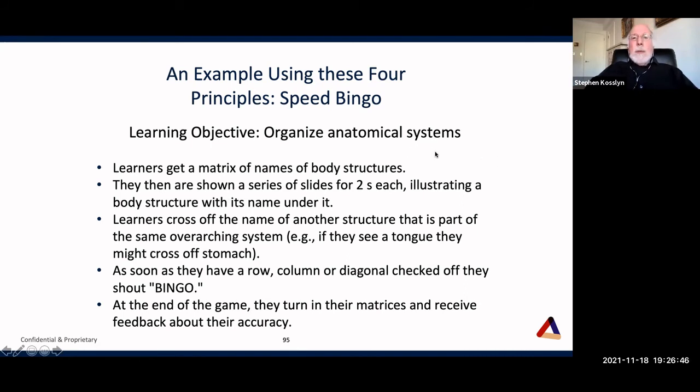So this was for a medical school where they were teaching students to organize anatomical systems. So it's a kind of bingo, it's a game. Learners get a matrix of names of body structures. So it's a matrix with words in each cell. They then are shown a series of slides for 2 seconds each, illustrating a picture of a body structure with a name under it. Learners cross off the name of another structure that's part of the same overarching system.